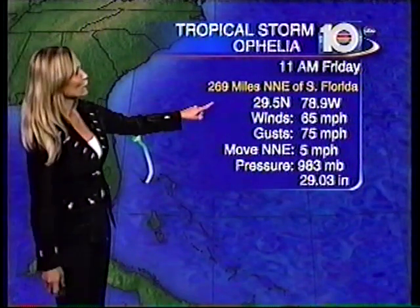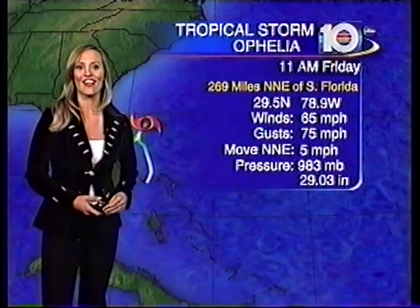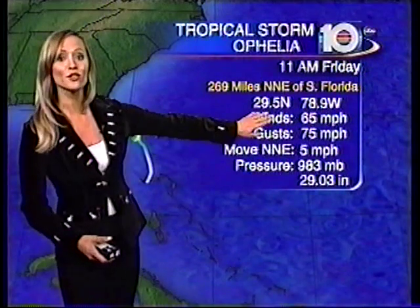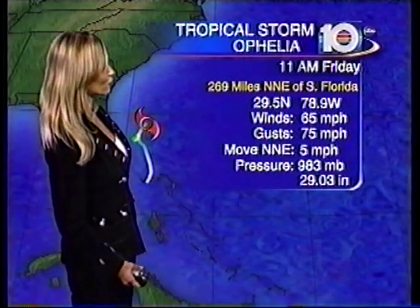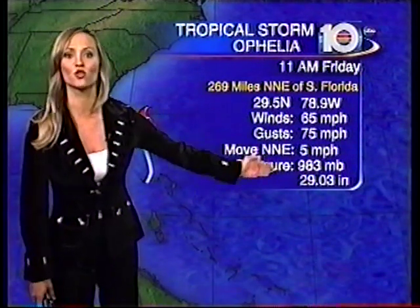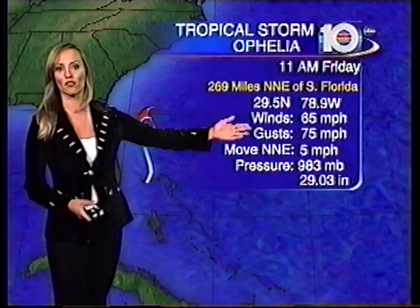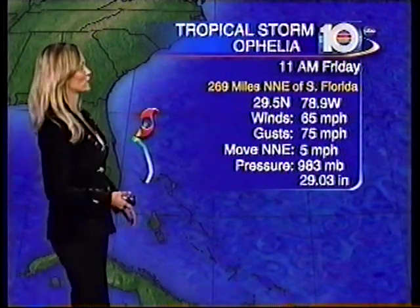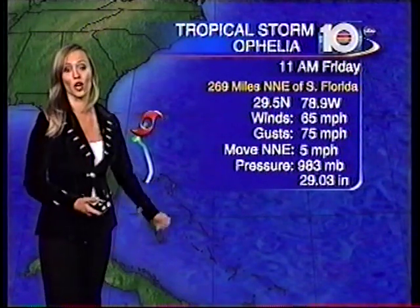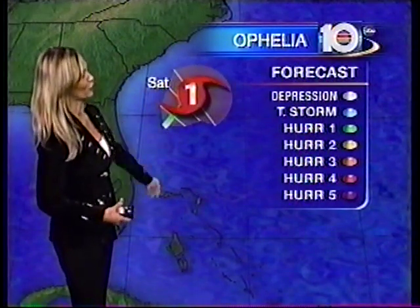As of the latest advisory, which came in at 11 a.m. this morning, Ophelia was 269 miles to the north-northeast of South Florida. That puts it at 29.5 north, 78.9 west. Winds are still sustained at 65, gusting to 75. The pressure is now at 983 millibars, so the pressure has dropped, and this pressure is consistent with a Category 1 hurricane, but the winds are not reflecting that as of yet. The movement is now to the north-northeast at 5 miles per hour, and again, I do think in the next 12 hours or so, this could become a Category 1 hurricane again, and the forecast track reflects that as well.